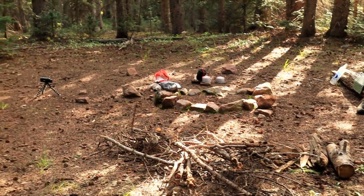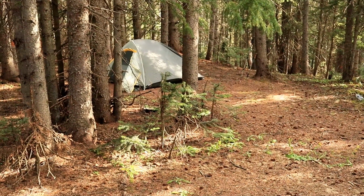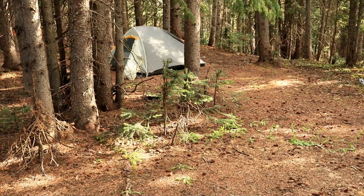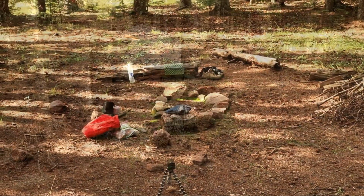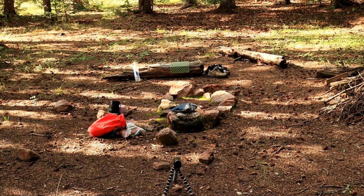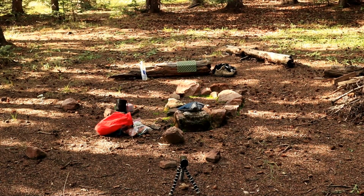Here's my camp, ready and set up to go for tonight. And there's a clump of trees in front of it, but that is like the perfect tent site. It's nice and flat. It drops down on both sides, so it's on a high spot. It's perfect. I gotta say it, this is just a good site. Hasn't been used in a long time, but look at the care that somebody put into that fire ring. It's pretty nice, and I'm definitely going to take advantage of it tonight.